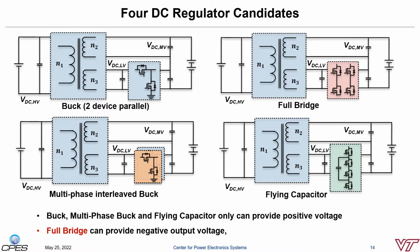Compared with the buck, the full bridge can provide negative output, so it can reduce the partial power branch voltage requirement by half, which means a lower voltage device can be selected. As for the flying capacitor converter, low voltage devices can also be used because the device voltage rating in the flying capacitor converter is half compared with the buck. As for the buck or multi-phase interleaved buck, higher voltage devices should be used.